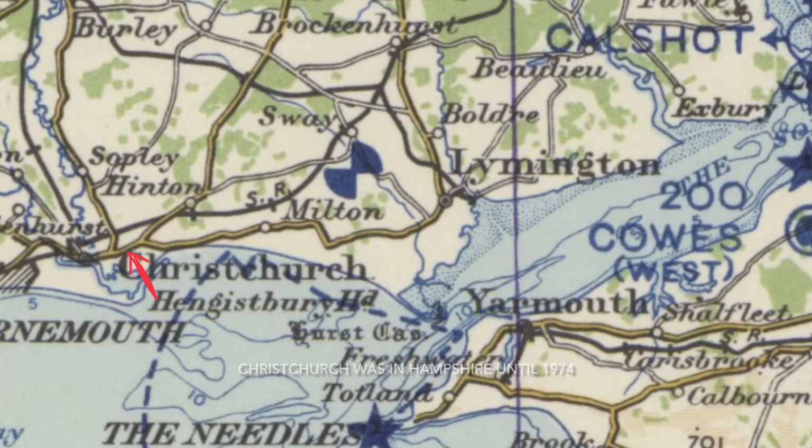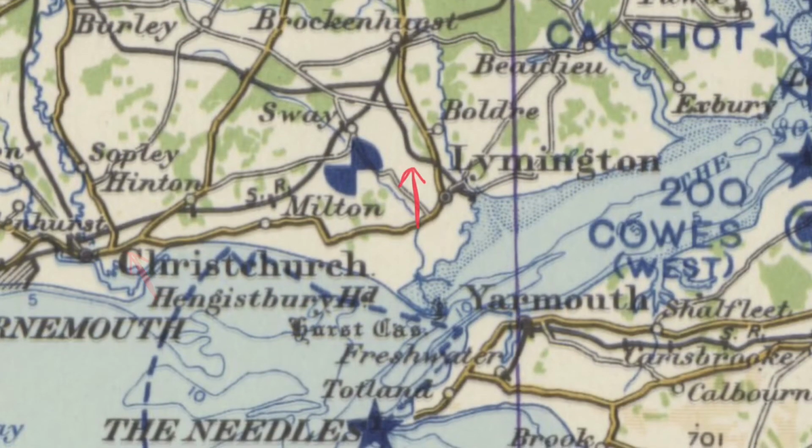Today our exploration is at 3 sites in the south of Hampshire, that is Christchurch, Lymington and Beaulieu.